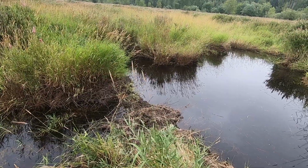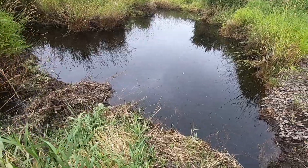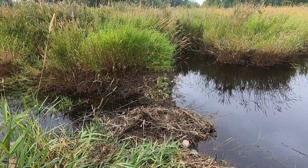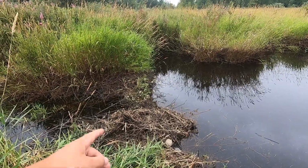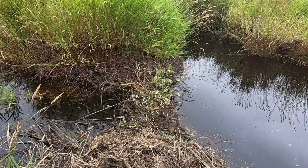Hey guys, so we're back here. We were over here Friday working on things, and now it's Monday. It's been about 3 days. As you can see, the beaver dam has been rebuilt. Should be no big surprise.